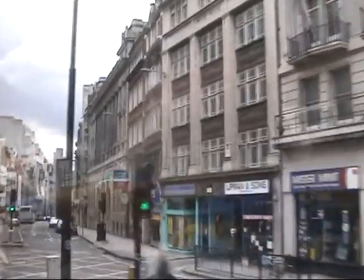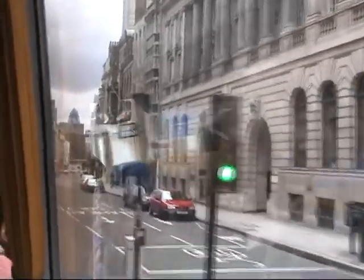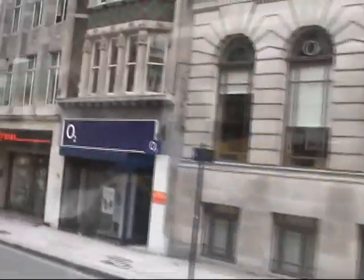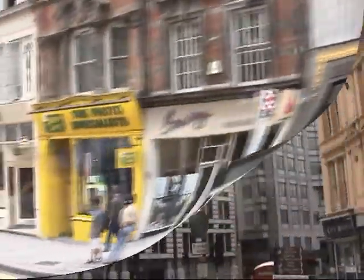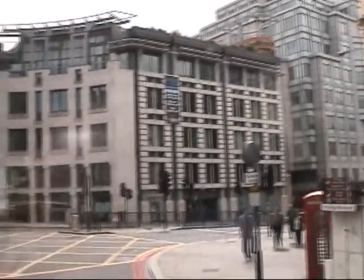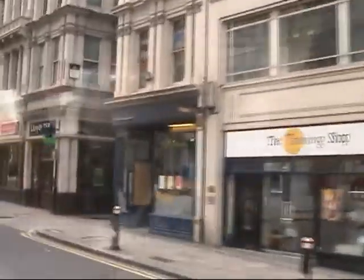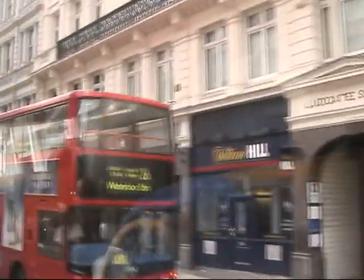This is Fleet Street, and this is where all of our national newspapers were printed up until the 1980s. It moved away, though, to more convenient, larger premises. A man called Sir Christopher Wren was commissioned to rebuild 51 of these city churches and also St. Paul's Cathedral. The previous St. Paul's was completely destroyed by the fire.